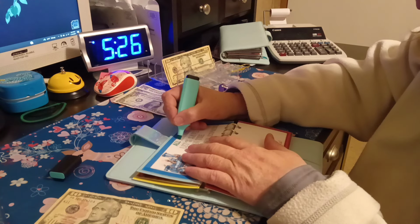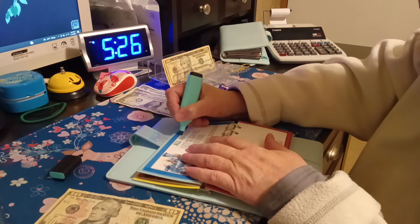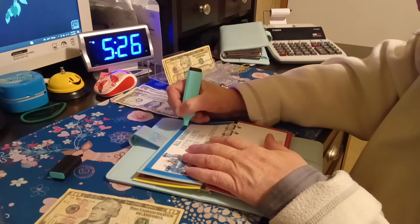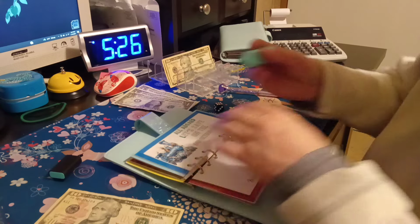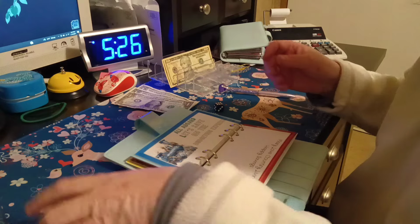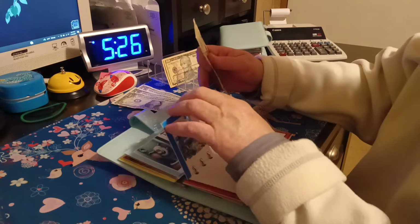So there's three, four, five, six, seven, eight, nine, and 10. All right, there we go. $10 into All Aboard. Let's save on the Budgeting Express.